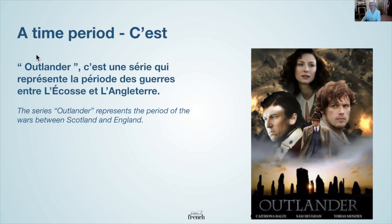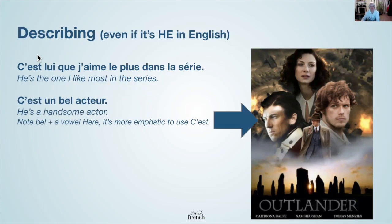So I've gone French. Outlander, c'est une série. I'm using c'est une série. And then you're going to describe what it is in exactly the same way you have une voiture bleue. Tell me what it is, describe it later. Moving on. Even if it's he in English, you can say c'est because you're emphasizing.